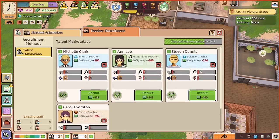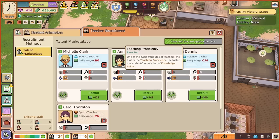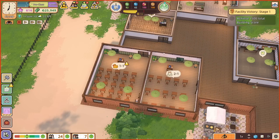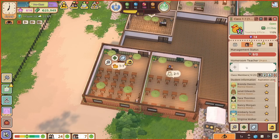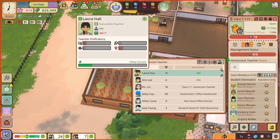I think maybe we take Anne Lee on because she has got better potential, and then we can just send her away on a training course. I mean, it's very expensive, but I think it might be worth doing. So we will recruit Anne Lee. In you come, Anne Lee. This is going to be wonderful. Homeroom teacher, Anne Lee. Oh yeah, we have got Laura Hall.